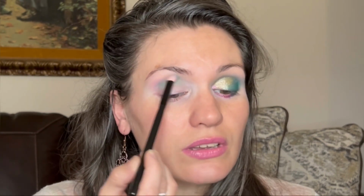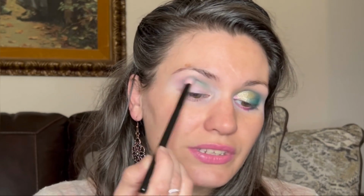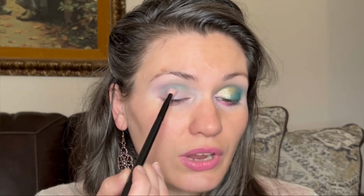And now I'm using circular motions to blend it outwards. This is my transition color because there's nothing else in the palette that I can use. I wanted to see what I could do about creating a cohesive look with some depth, despite the fact that the palette doesn't really offer me a lot of gradient in terms of light, medium, dark. So now you can see I've used that shade as its own transition color.